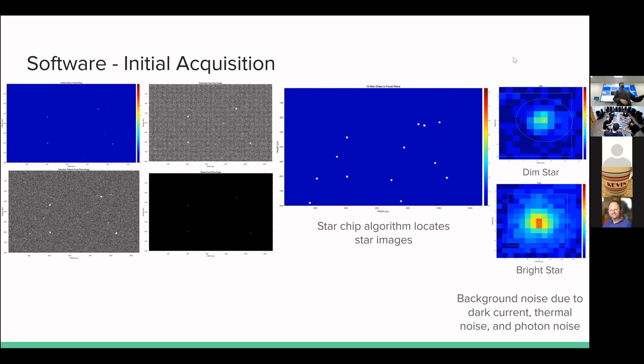Actually, moving back, that's not black and white, that's gray. And now for the last one, I convert that to black and white. And then moving to the right, the white dots are actually generated by the code, so it knows exactly where those stars are in terms of pixels.